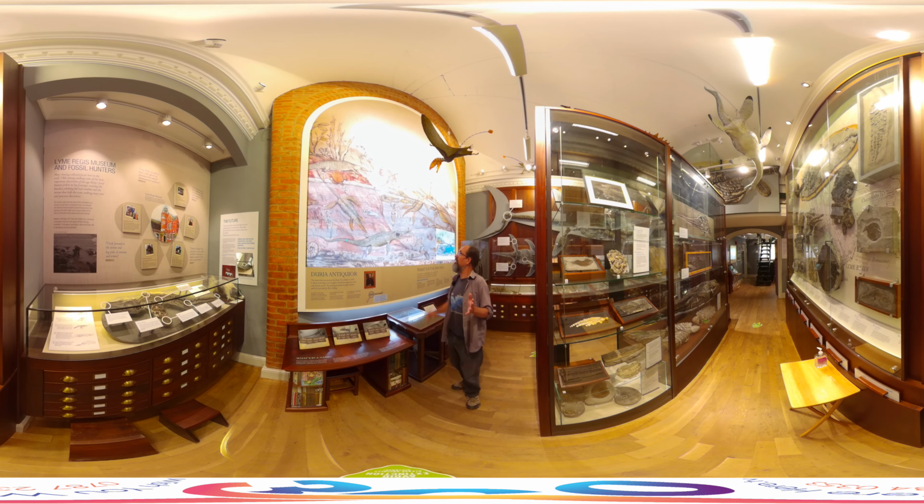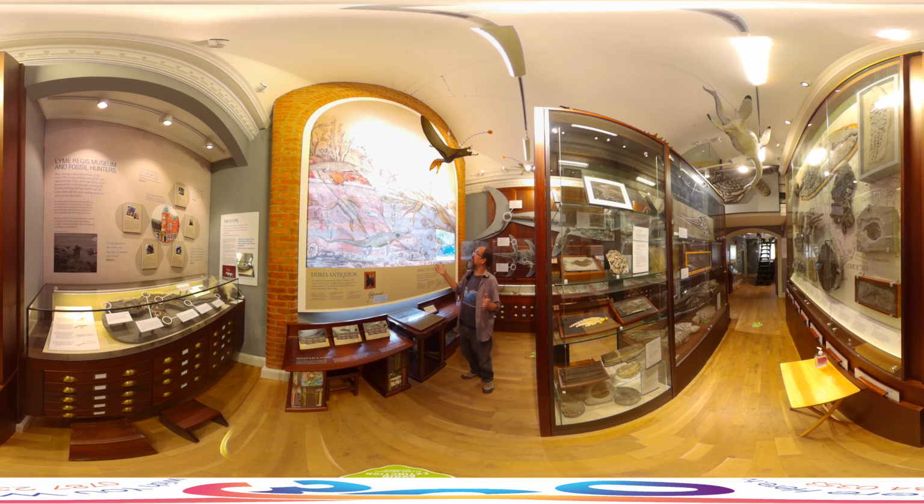We've made a feature of the blind at the end of the museum, and this is a painting by Henry De la Beche done in 1830, and it shows what Lyme would have been like, as he thought, during the Jurassic period, about 200 million years ago. And as far as we know, this is the first attempt anywhere in the world to reconstruct an ancient environment based on the fossil evidence. And a lot of the evidence came from specimens that were found by Mary Anning.